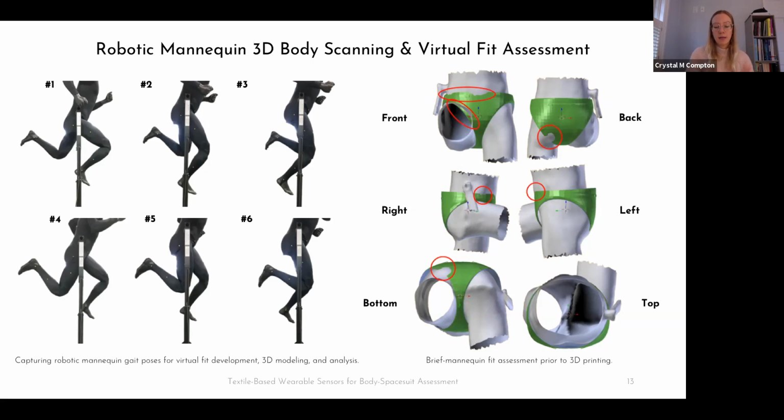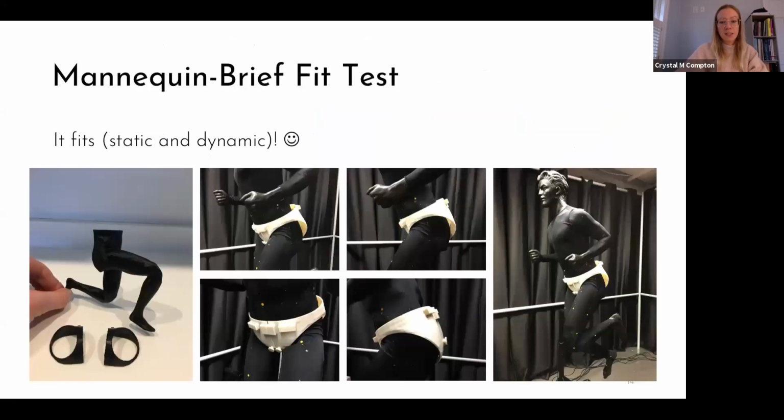So I had to develop a brief suit component that would accommodate this mannequin. And there were many challenges with that. I won't go into details of it, but I needed it to fit with this mannequin. And so I did a virtual fit assessment here, as you can see, and it was really super helpful because I ended up 3D printing the brief and it fit the very first time, which I'm really proud of. So it fits both statically and dynamically.